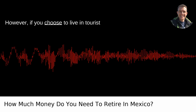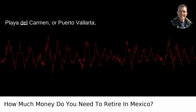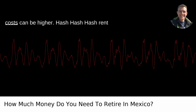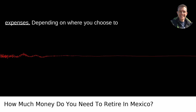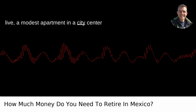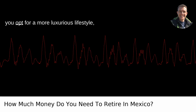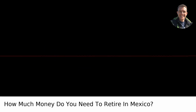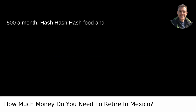However, if you choose to live in tourist-heavy or expat-heavy areas like Cancun, Playa del Carmen, or Puerto Vallarta, costs can be higher. Rent is one of the most significant expenses. Depending on where you choose to live, a modest apartment in a city center could cost you around $400-$700 a month. If you opt for a more luxurious lifestyle, high-end properties can go upwards of $1,500 a month.